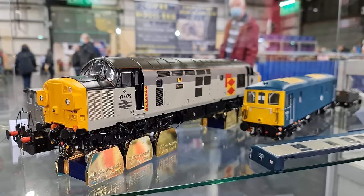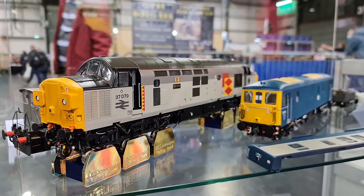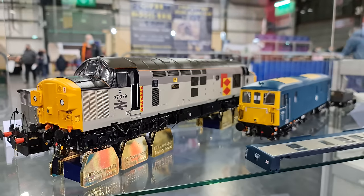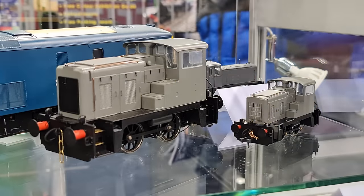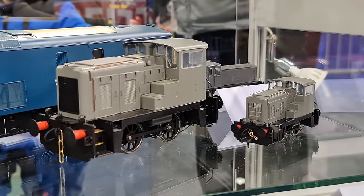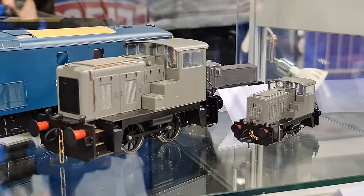It's a hand-painted sample at the moment, but it's a nice job. Brian Daniels has painted it for us, it's lovely. That's progressing really well. And obviously that's got the upgraded spec as well with the plug-and-play decoder and all that sort of thing. We've also got both the 00 and the O-gauge versions of the Class 02 shunter, which there seems to be a lot of excitement about. Quite a few people coming up asking when that's going to be ready.